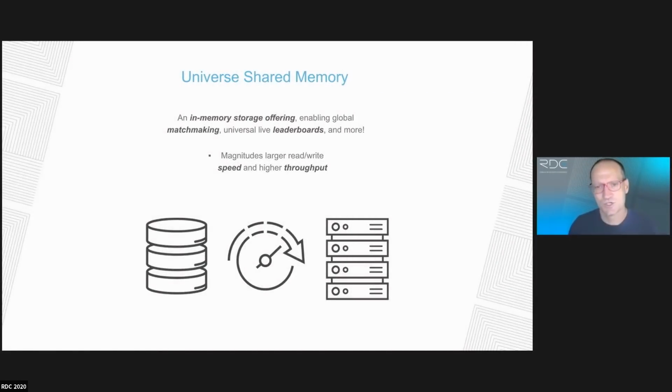So data stores, super awesome, they'll get better, but they're not always the best solution for every kind of shared memory problem. We're gonna be introducing something new, a new system called Universe Shared Memory. So the idea behind this is to have a much faster speed and throughput, and what you trade off is the permanency of data stores. So it's more for ephemeral data, things like matchmaking and leaderboards, stuff where you want to share data between servers really fast.